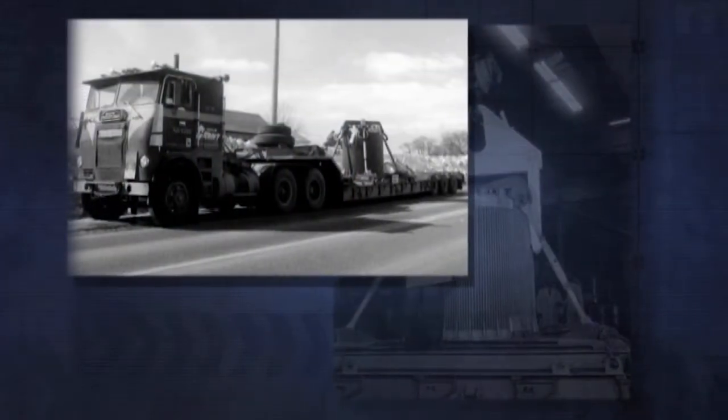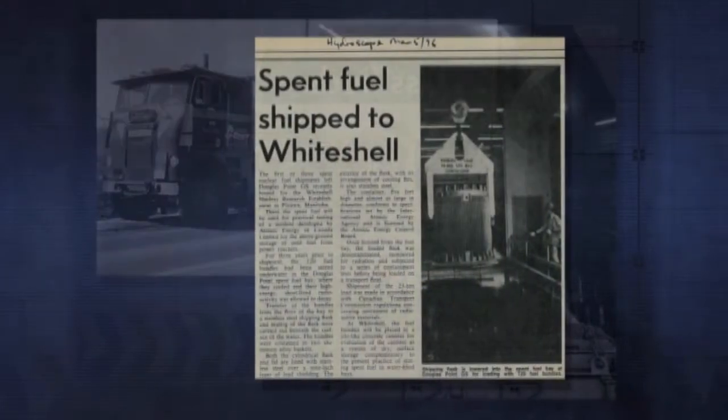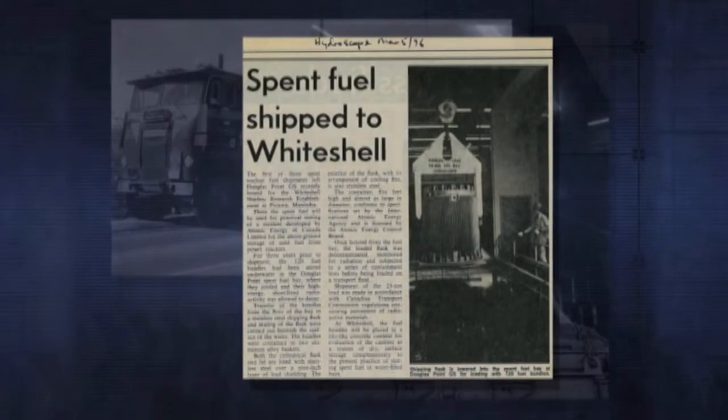We began transporting small quantities of used nuclear fuel in the 1960s, including in 1976 the movement of 360 used CANDU fuel bundles from the Douglas Point Nuclear Generating Station in Ontario to Atomic Energy of Canada's Whiteshell Laboratories in Pinawa, Manitoba.